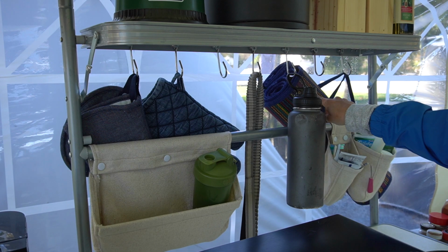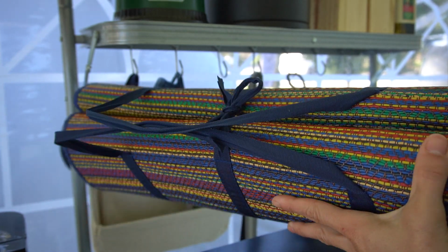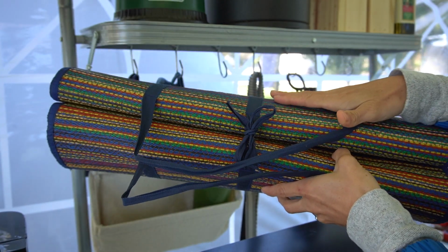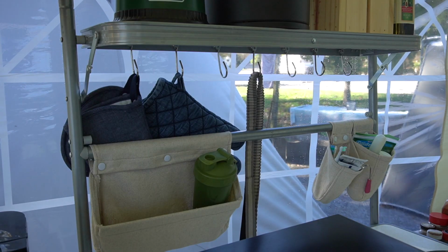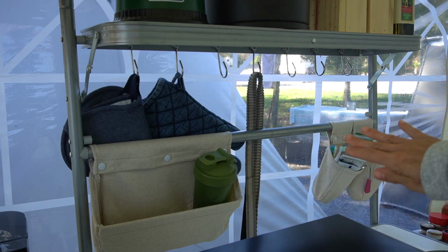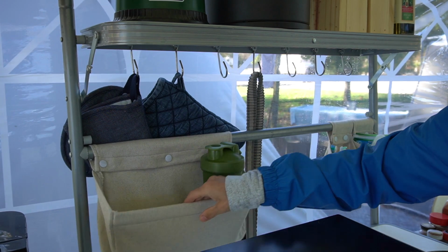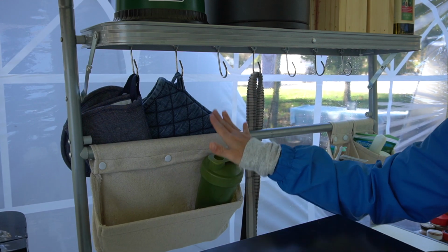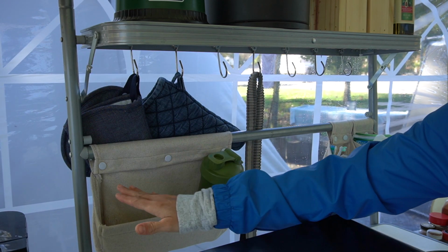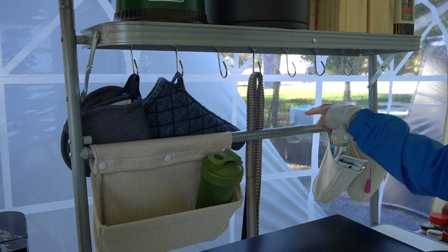Now, we did bring this mat, and this is just for whenever we wanna lay on the grass while we're camping, but I've only used it once, so I probably won't bring this again next year. One thing that I'm gonna add to this section is I'm gonna buy one more of these. I will link these down below for you. I got them from IKEA. They're great. We've been setting all of our water bottles and our coffee mugs in here, but we just need a little bit more space, so I'm gonna buy one more of these.